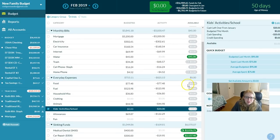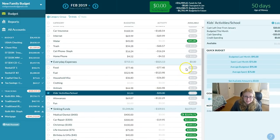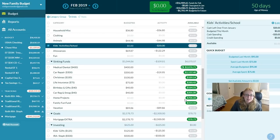So at the end of the month, I zero out these categories. For example, food was $100 and we only spent 77, so there was 24 left over. Well, I send all that to our goal, which is our extra mortgage payoff. So these categories I zero out at the end of the month.